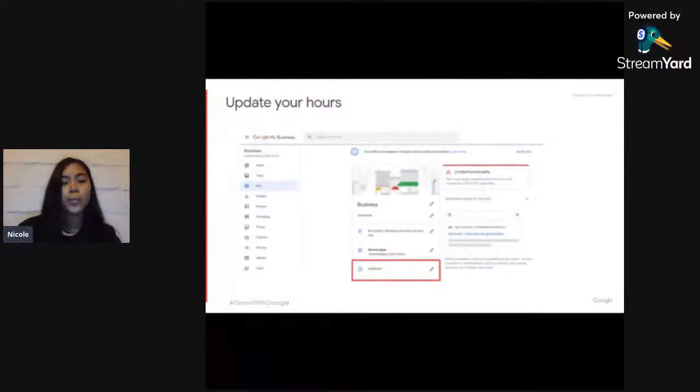It's important to keep your opening and closing hours up to date, especially now with COVID-19. In the information section, you can add your hours. Make customers aware if you do have new business hours or temporary hours. What other information do you need to make customers aware of?